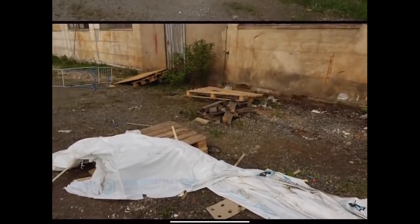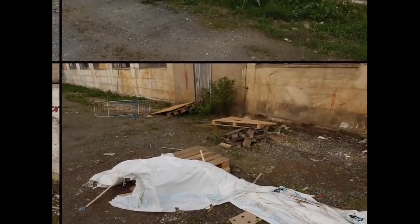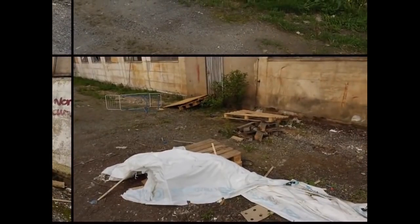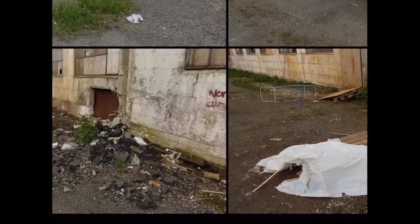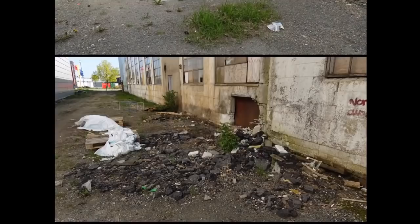And also stuff like this, just crap laying around. I don't enjoy people putting crap out in nature like this, but I love how it's naturally spread out. So that's also going to be part of my painting and or drawing today. We're going to see how far we can get within about an hour's time.